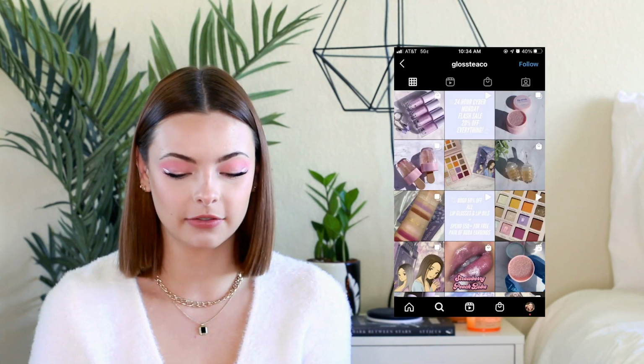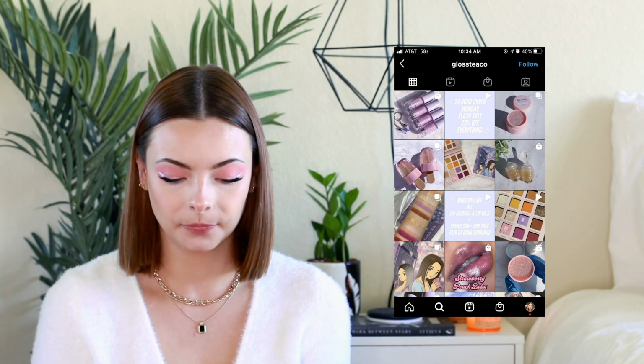The last personal care brand that I want to talk about is Gloss Tico. They actually have the cutest freaking things. It's makeup and it looks like it's all inspired by bubble teas. So I think it's really, really cool. They have a bubble tea lip gloss. They have a little popsicle lip gloss.